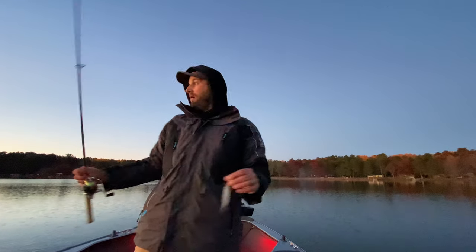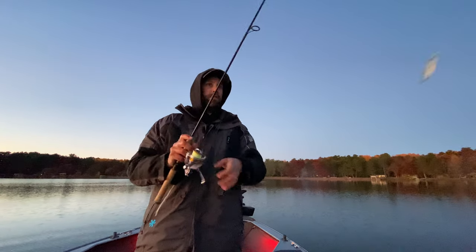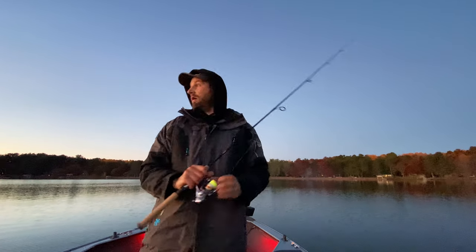I got my lights on. I got 2 slip floats, one out each side with a sucker, and I'm gonna jig here with the sucker also and see if I can catch a walleye here in the last half an hour.